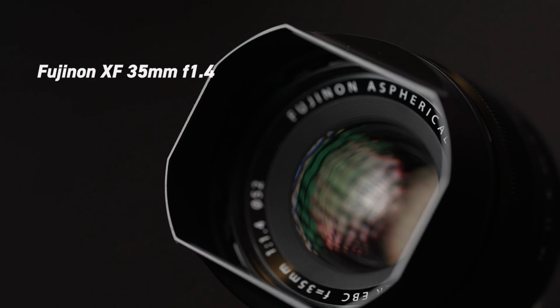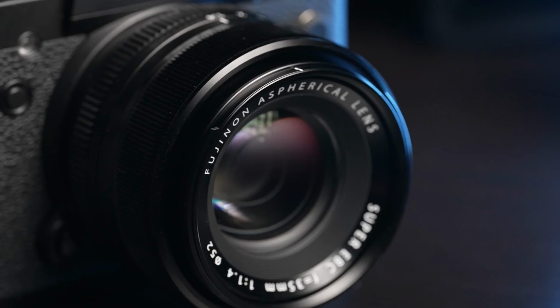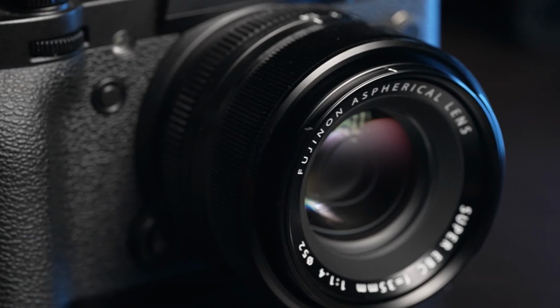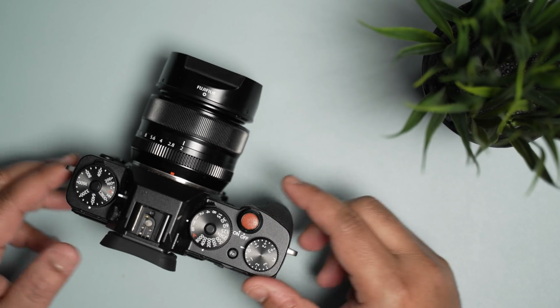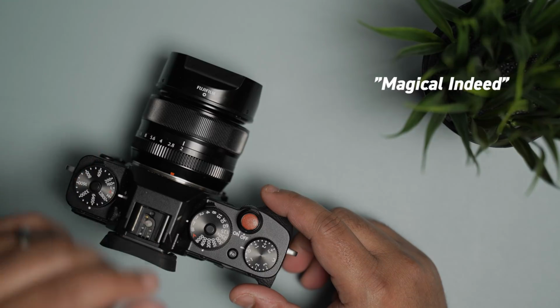Long story short, this lens is nothing short of spectacular. And yes, I agree to the zillion reviews that have come out before me. This lens is truly magical.